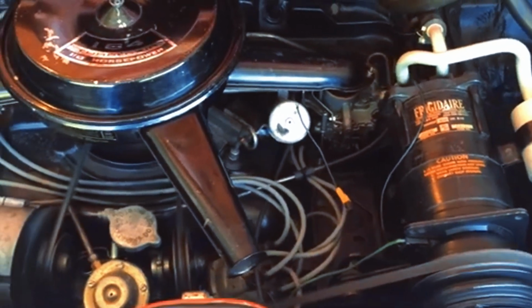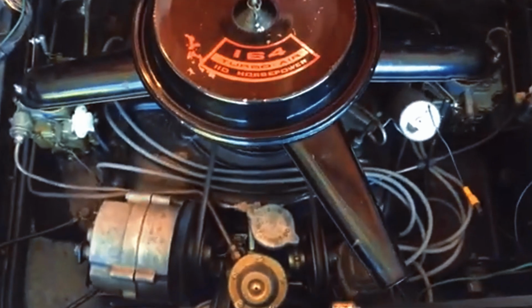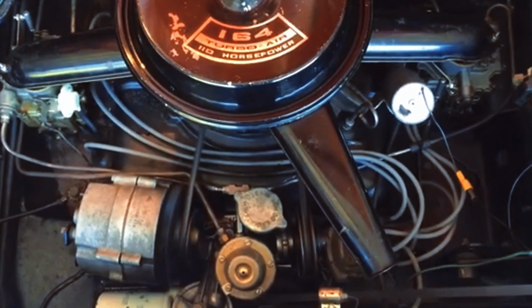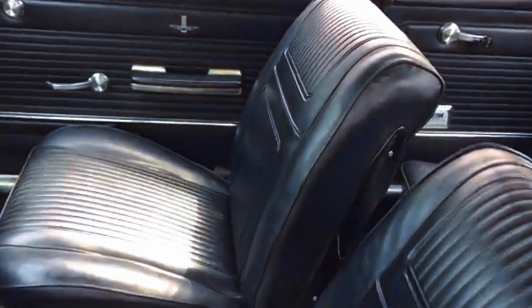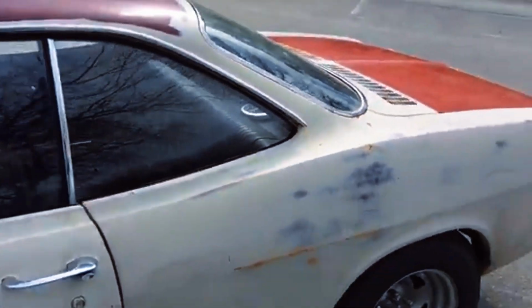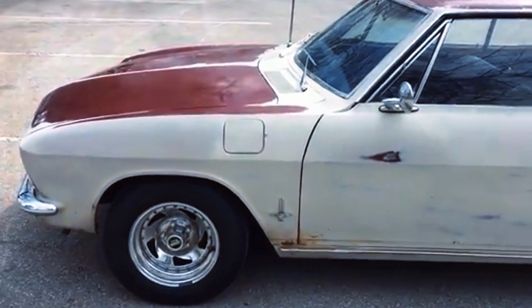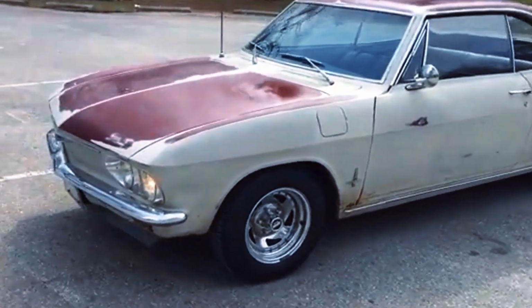The Corvair Monza came with a flat-six engine that offered decent power, but it was not enough to compete with the V8-powered muscle cars that were dominating the market in the late 1960s. The most powerful engine available in the Monza produced around 140 horsepower, which was respectable for a small car but not impressive when compared to the growing number of muscle cars with 300-plus horsepower.